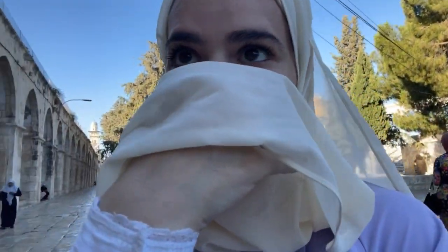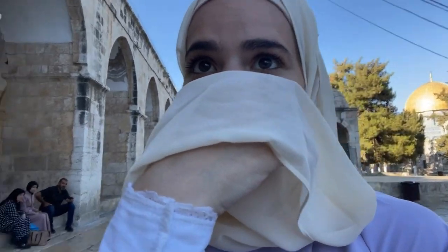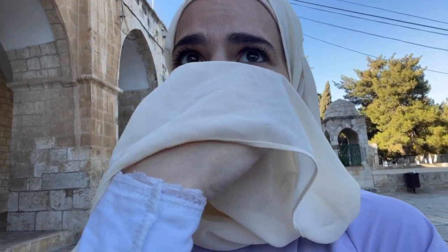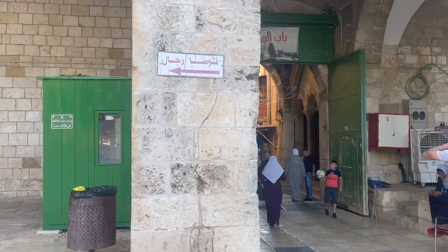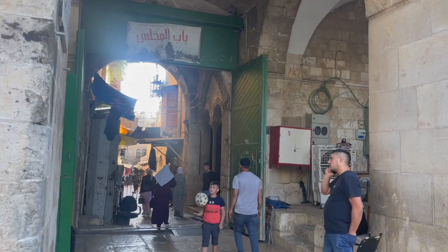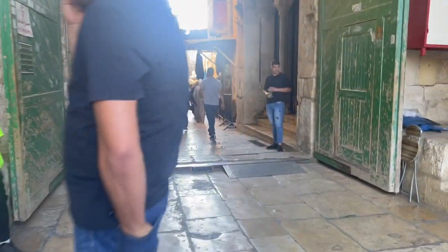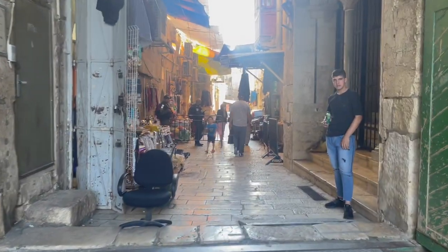This is the end of my tour, my unguided tour. We've seen everything, and yeah, that's pretty much it. Now I'm just gonna finally leave the entire compound, and I'm gonna leave through the Bab al-Majlis, which is the door that will bring me easiest to Bab al-Amud, which is Damascus Gate, which is where everything started. So this is Bab al-Majlis. This is where I came in, and this is also where I will leave because I don't want to be lost.